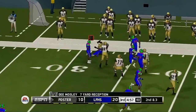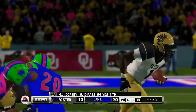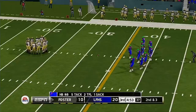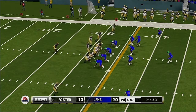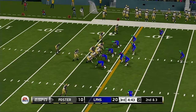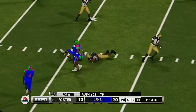Quick throw, and he is drilled at the 32. That'll bring up second and 3. They need about 3 yards to get the first here on second down. He's going to try and scramble. He dives and he'll be marked down.